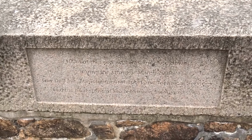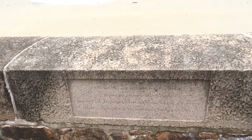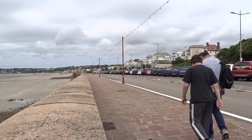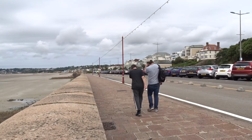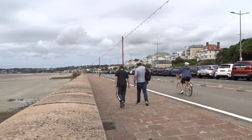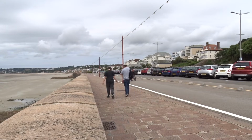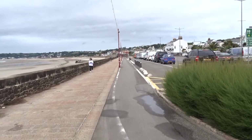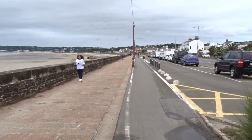So anyway, like I said, we'll move our way down now to the first tower station and we'll catch up there. So we're going to leave it, there's a German bunker just at the end there. We're going to leave it there for today.